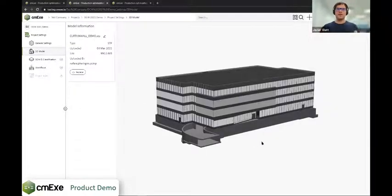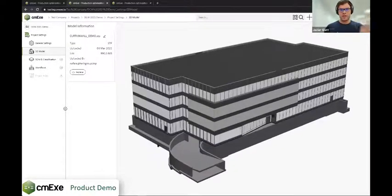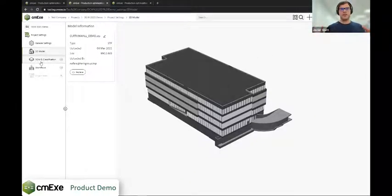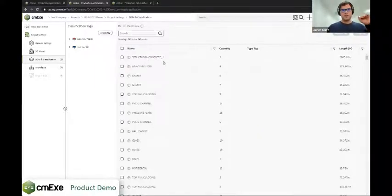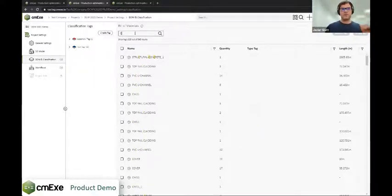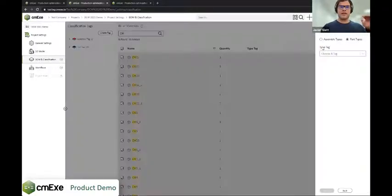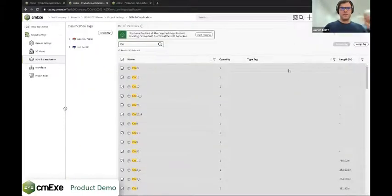When you upload the model, we're going to cook it. We grab things like part length information, naming conventions, and some attributes for the model. And then after that, you start doing your tagging. What we're pushing this week is a much faster way to do instance and reference tagging. Right here, we're just going to search by curtain wall. It's going to find all the curtain wall panels, and you're going to tag it.